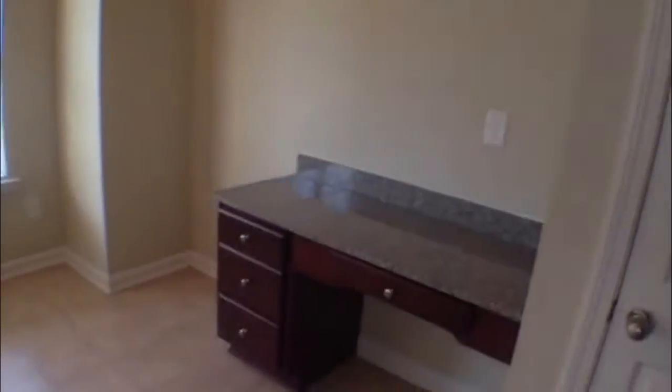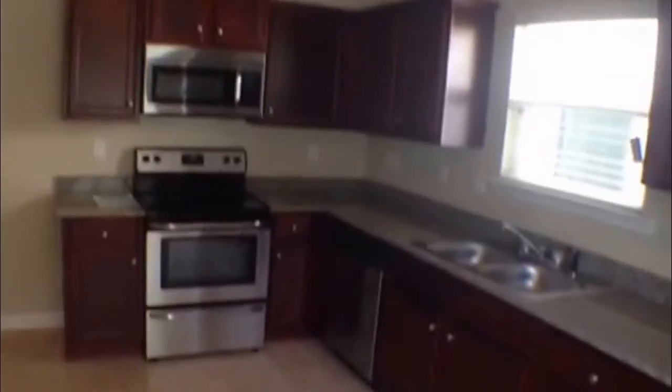This kitchen has a writing desk to the right, marble cabinets, countertops, beautiful bay window that outlooks the front yard, linoleum floors, stainless steel appliances, nice oak cabinets, and again, marble countertops.